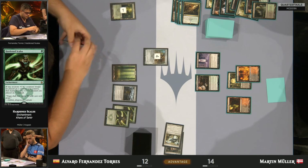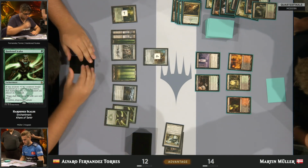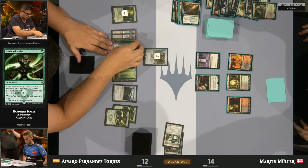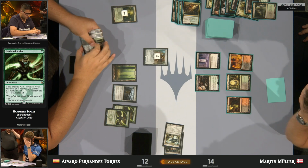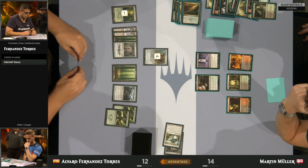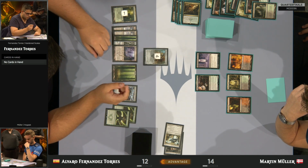And Müller on 14, a surprisingly tenuous life total in the face of this Walking Ballista as it gets pumped up further and further thanks to these Hardened Scales. Let's have a look at what Fernandez Torres has found here. It may not even matter. He may just want to continue to pile counters on the Ballista. Well, and that would help. It's the 7th land. Oh, it's an Inkmoth Nexus.